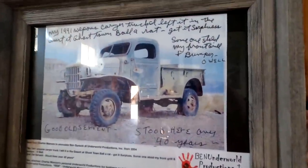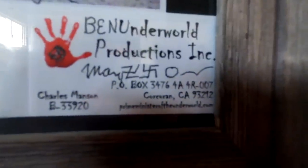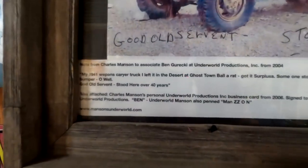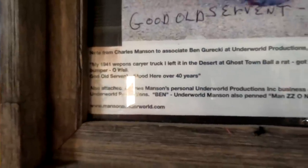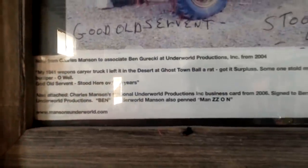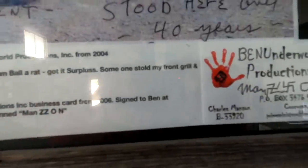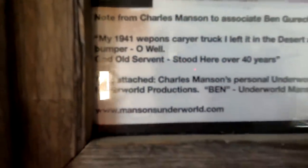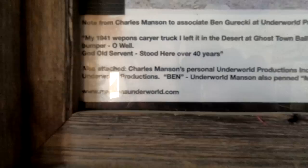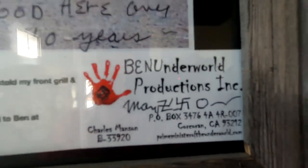Note: Charles Manson wrote about his truck. So this is a note from Charles Manson leaving his truck here. "My 1941 weapons carrier truck, I left it in the desert at Ghost Town Ballarat. I got it surplus. Someone stole my front grill and bumper. Oh well, good old servant. Stood here for 40 years." And this is Charles Manson's business card.